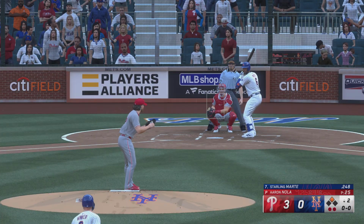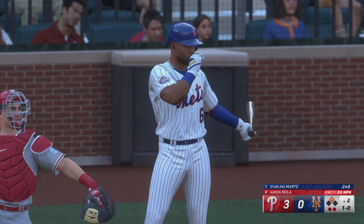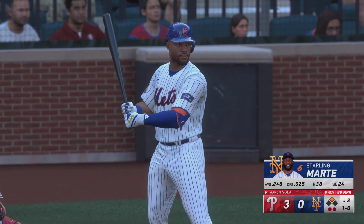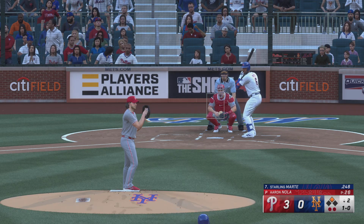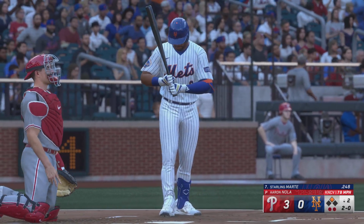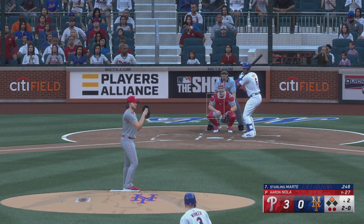So, man aboard. Here's Starling Marte. First offering misses badly for ball one. Wouldn't chase that time. Back-to-back breaking pitches away, you get the feeling as a hitter that the pitcher's afraid of you, that he doesn't want to challenge you. So I think the confidence level is raised right here.